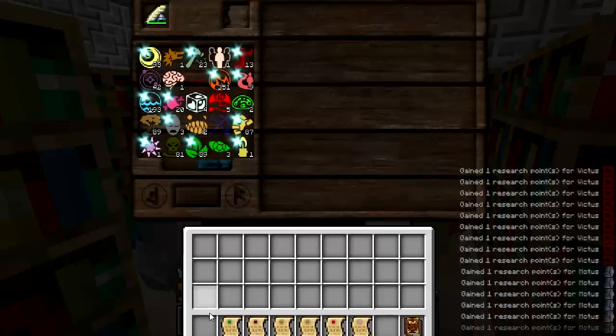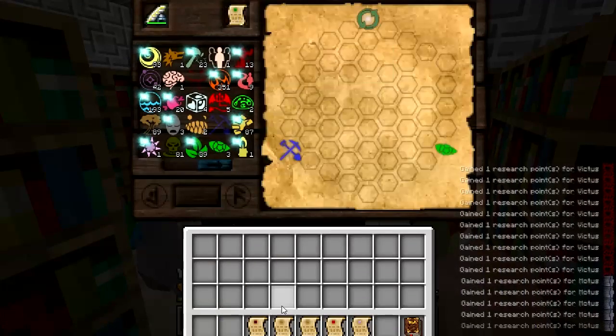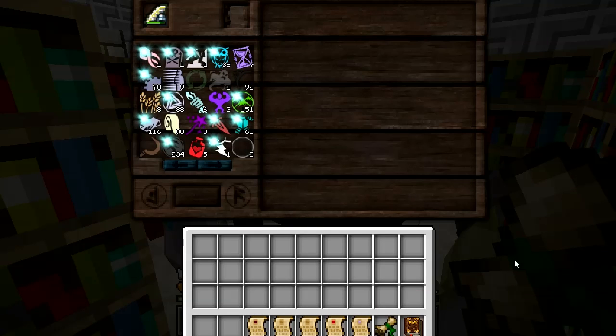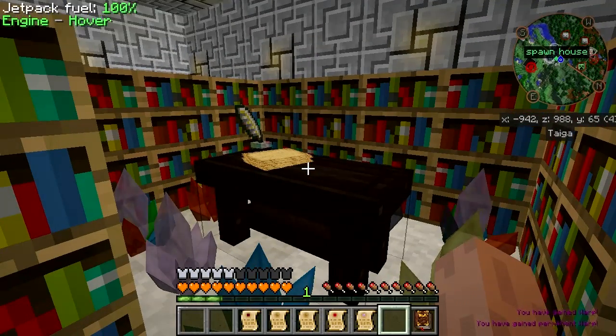All right. Next up, chameleon tools. And the solution for chameleon tools. I must say that some of these are getting to be rather involved. Since I've started, I've had to refill my ink 3 times so far, because you use a little bit with every symbol you draw. And some more permanent warp.